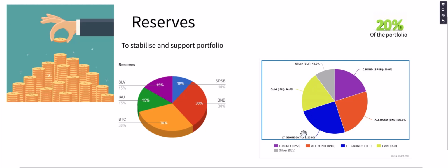Now we've added long-term government bonds to replace Bitcoin. I was thinking about it and I just thought to myself that reserves are just not the right place for Bitcoin. I do see it as a currency. I do see it as highly liquid. All of the things in the video that I recently posted, I do think Bitcoin is an important part of our portfolio, but I just didn't really think that I could put it in the reserves.